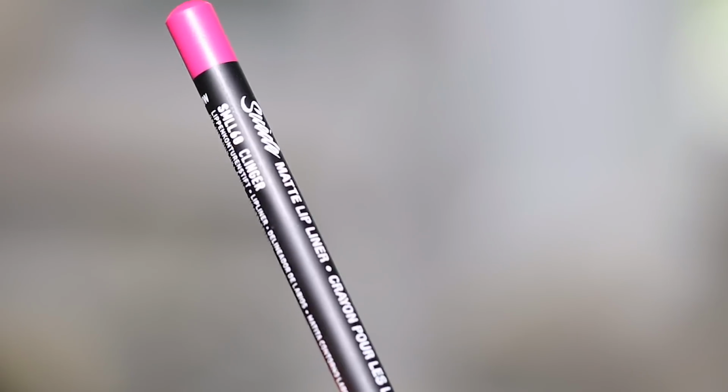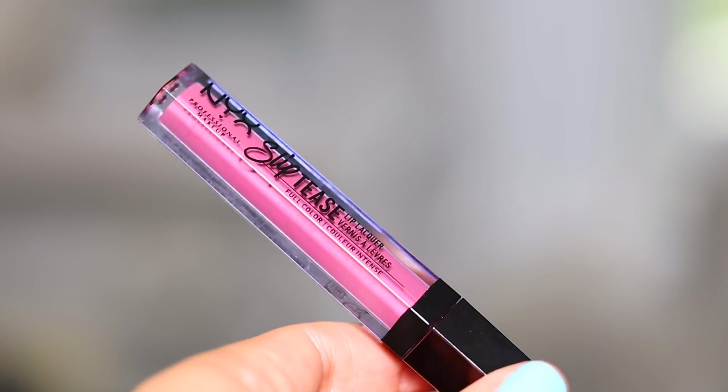So the first color I'm going to try out today is this beautiful purpley pink. I'm going to first line my lips with the Suede Matte Lip Liner in the color Clinger. And I'm going to go in with the Slip Tease Lip Lacquer in the color Strawberry Whip. This was one of my favorites when I was swatching them.